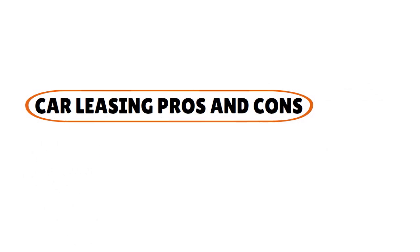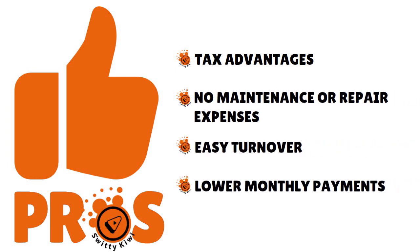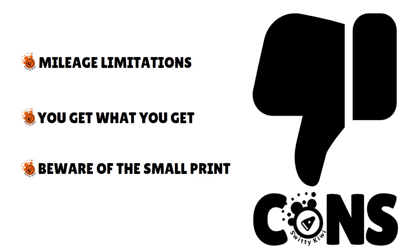So what are the car leasing pros and cons? Pros: tax advantages, no maintenance or repair expenses, easy turnover, lower monthly payments. The cons: mileage limitations. You get what you get. Leased vehicles generally cannot be customized, and you need to be very aware of the small print. There may be additional charges incurred for early termination, and something also called residual value, or the amount you have to pay at the end of the lease that represents the appraised market value of the car if you have an option to buy. And excessive wear and tear attributed to careless driving habits or improper maintenance.